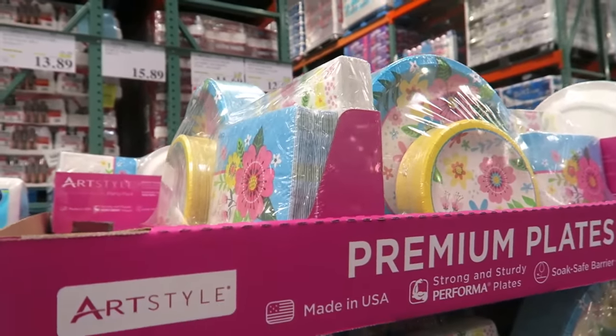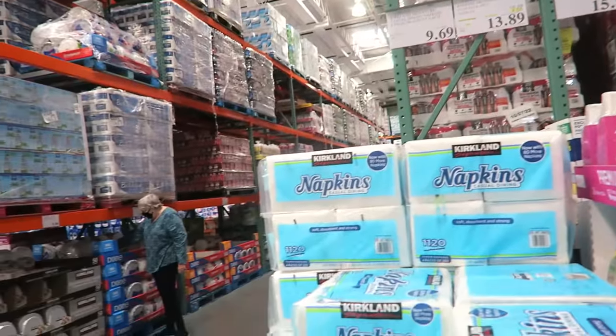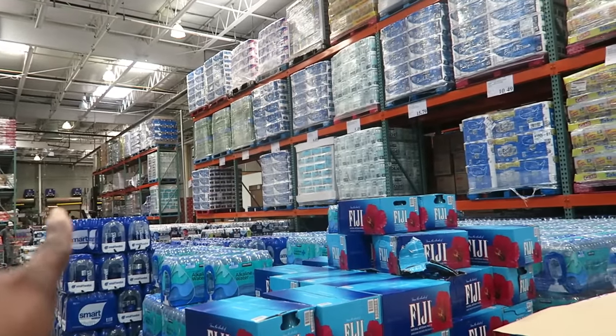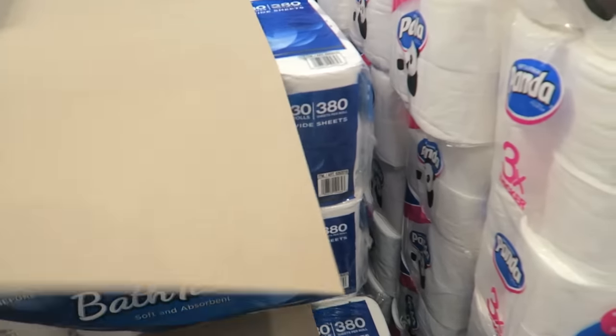Look at these beautiful floral packs for Easter, the plates and the napkins, $15.89. Are these napkins on sale? No, they're $9.69. I'm gonna get some toilet paper. They have the garden center open over there because they don't have it blocked off. And if that's the case, girl, I'll be here for another hour and we don't have that kind of time. We'll just have to make a second trip.